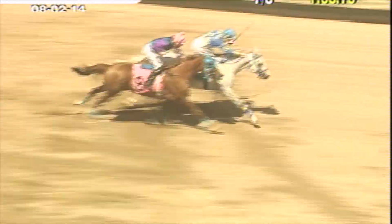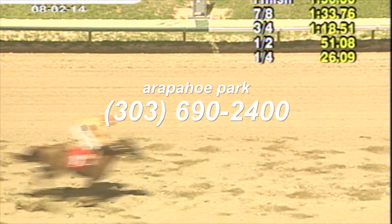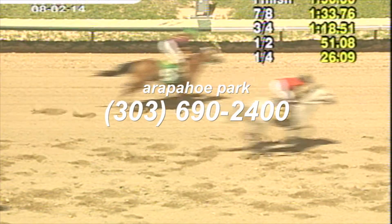Miss Dixie and Lil Rich Girl in a photo finish that goes to Miss Dixie, holding on by the narrowest of margins.